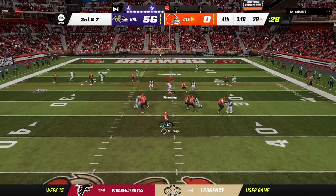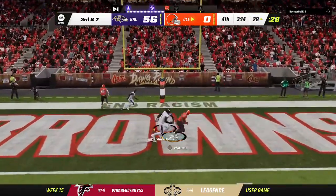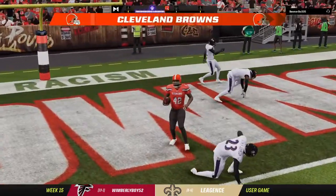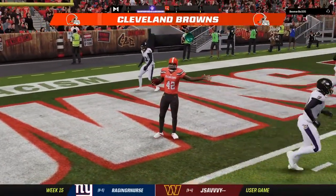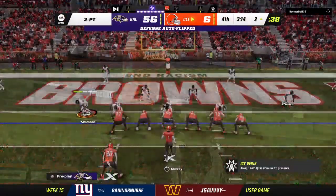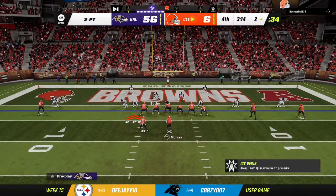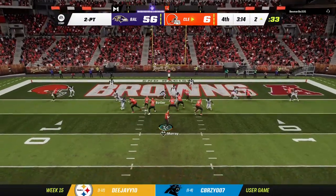From the gun on 3rd down, Murray. Going to throw deep for the end zone. And this is caught. Touchdown, Cleveland. A great effort there. 29 yards. And the Browns are finally on the board here in the 4th quarter.